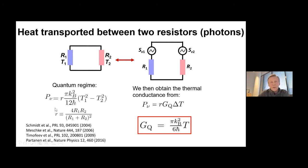So what we are in fact after is how it applies for photons. So not only phonons in solids, but also for photons, and in particular, in our case, for microwave photons.